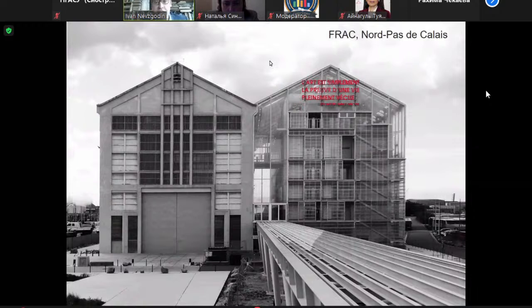And she suggests building this very transparent glass pavilion next to the existing building, and creating a common space. In this way, the original old buildings were kept, and she solved all problems, all spaces and functions which you need for a contemporary art center of the highest quality in Europe.